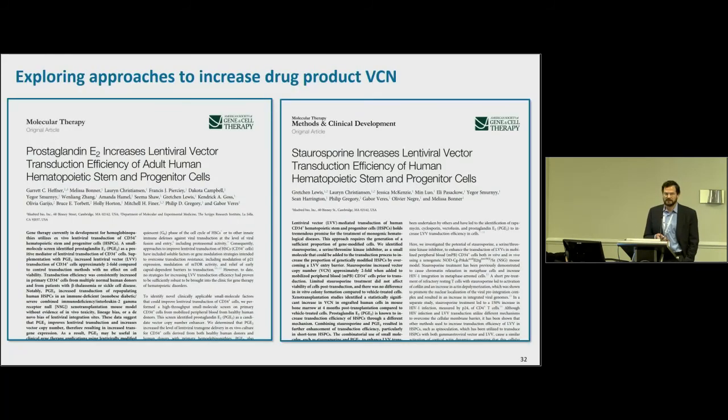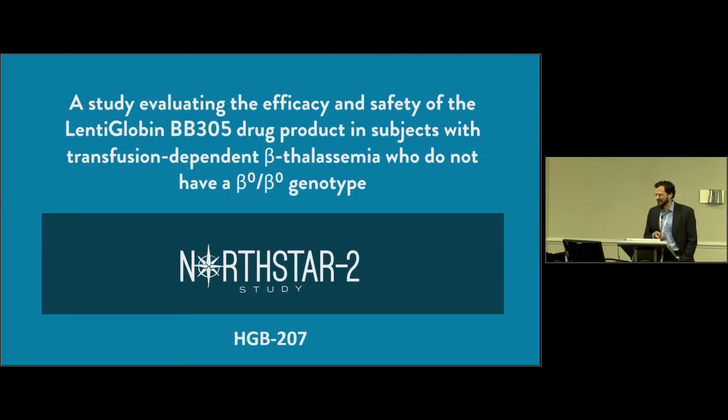So our scientists devoted quite a lot of effort to screening large numbers of compounds that might enhance transduction, one of whom is sitting in the back right there. Yes? And so what we did is we applied what we learned from that work to a refined manufacturing process in the 207 and 212 trials, where we introduced transduction enhancers into that process.